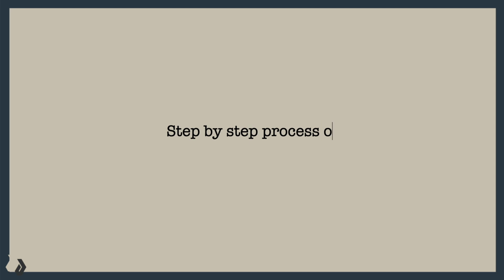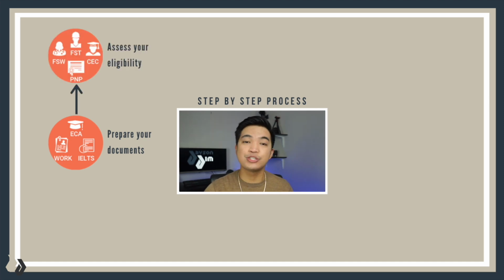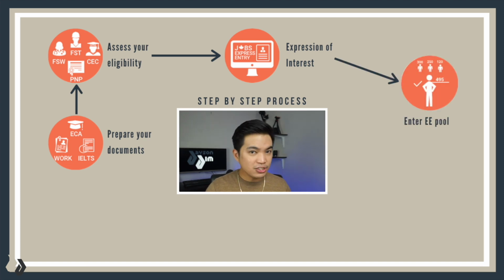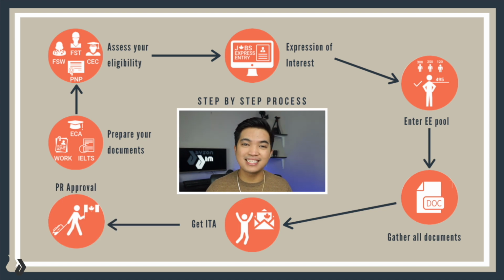Alright, so let us now talk about the step-by-step process of the Express Entry program. I will be giving you an overview chart of this program, and we will also tackle it one by one, step by step later on. The first step is prepare your documents. The next one is assess your eligibility. The next: expression of interest, enter the Express Entry pool, gather all documents, get an invitation to apply, and your permanent residence approval. So this is the chart of the step-by-step process in applying for the Express Entry program.